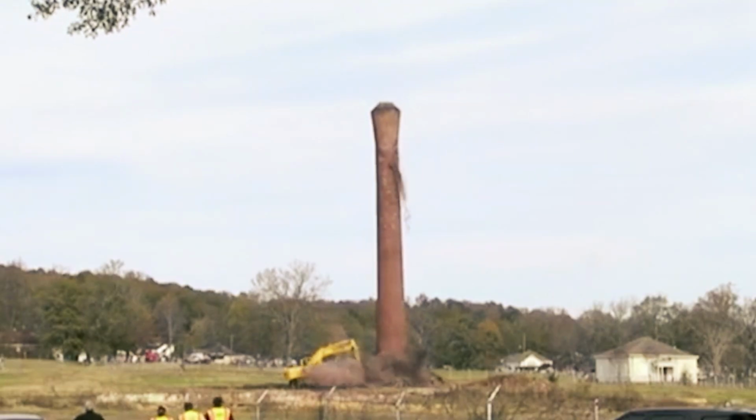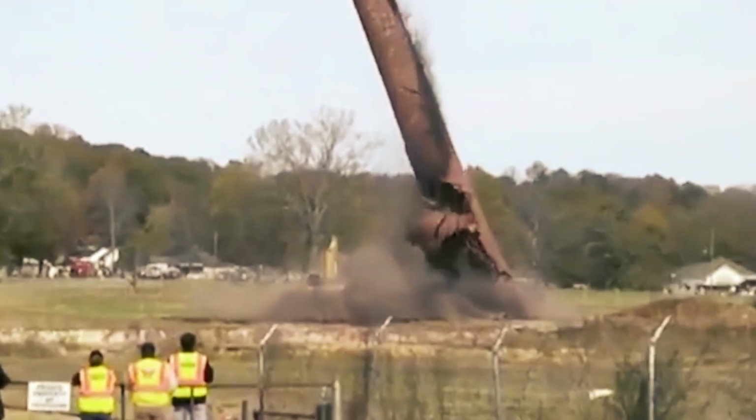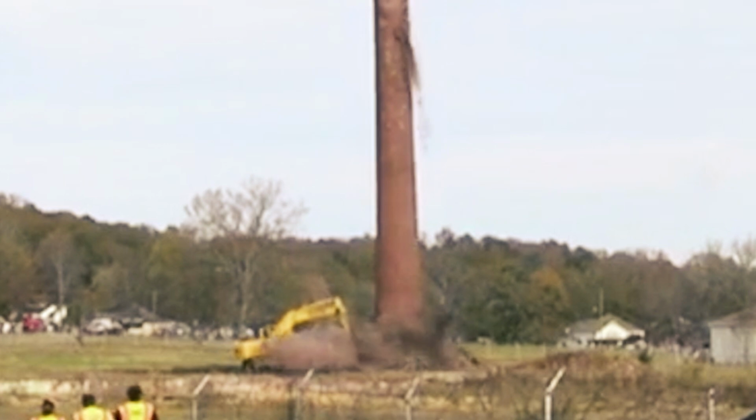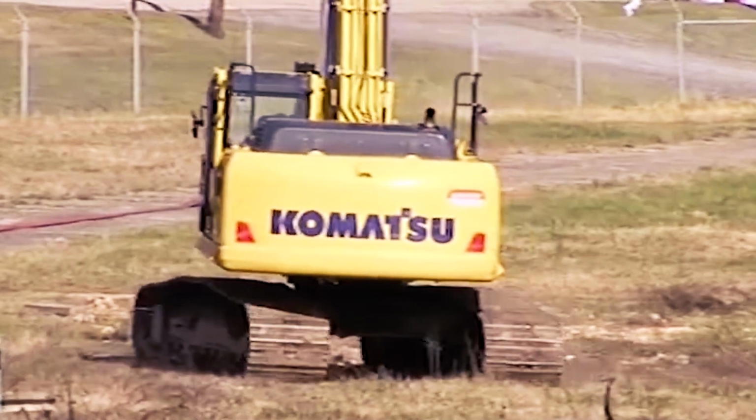Instead, they used a large excavator to chip away at the base little by little. The operator carefully removed bricks until it was too much for the structure's weight to bear, causing it to fall. At first, the smokestack came straight down, but then it suddenly changed direction and started to lean towards the excavator. The operator tried to quickly turn the machine to protect himself, but it was too late.